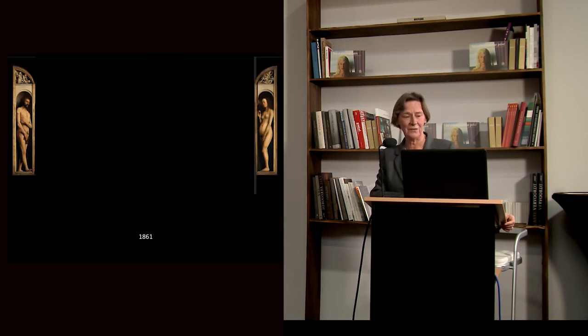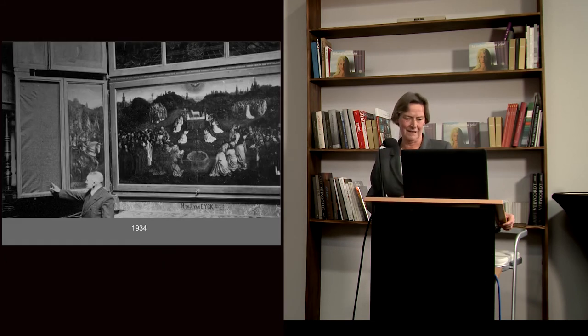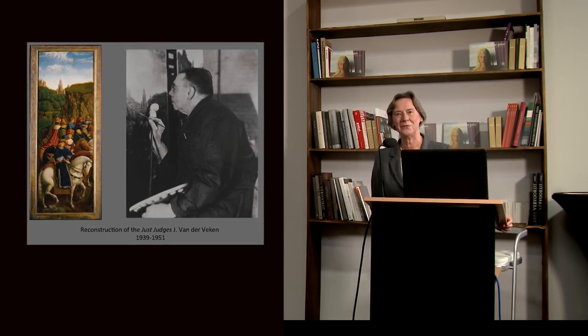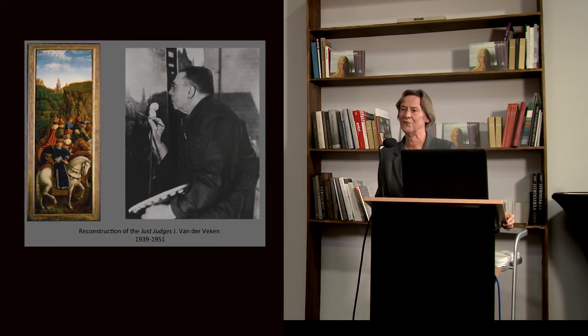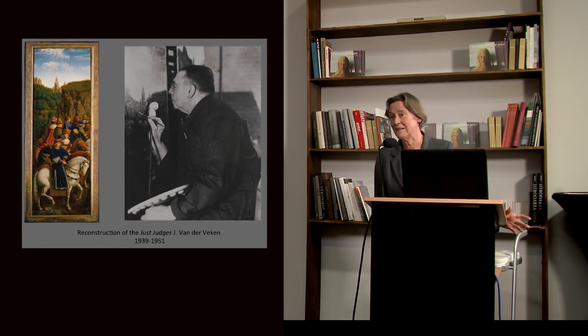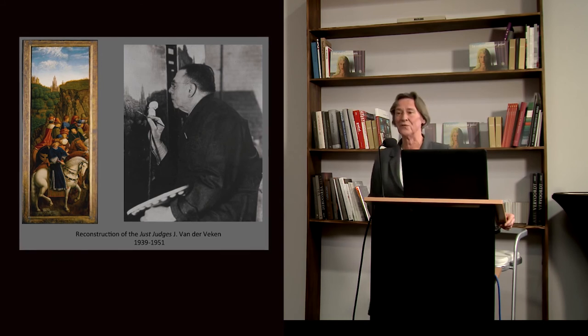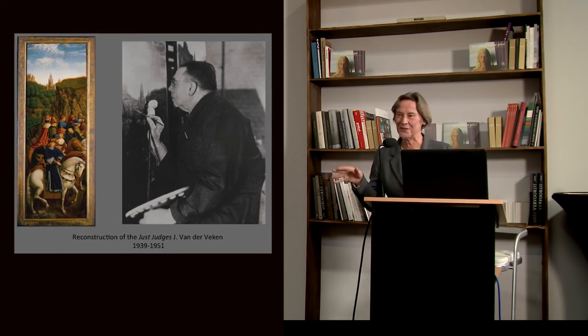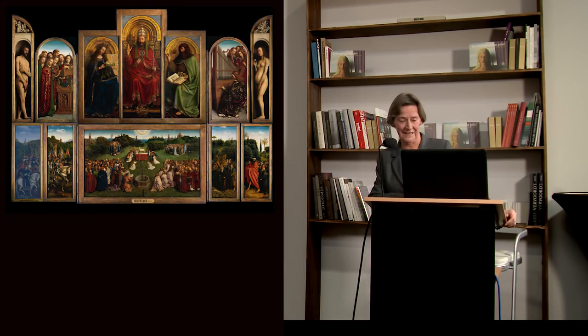Adam and Eve in 1861 were sold to the British state, to the Belgian state, and were taken out of the cathedral because they were seen in the mid 19th century as not being fit to be shown to the public. Then, as I said, the panel the Righteous Judges was stolen in 1934, and also there, the light side of our profession, which Livia will show to you, but there's also a shadow side. Jef van der Veken painted the missing panel, and it was replaced between 1945 and 1951. He was a restorer, he was a painter, but he was also a forger. So that shadow zone between doing the good and the not so good.